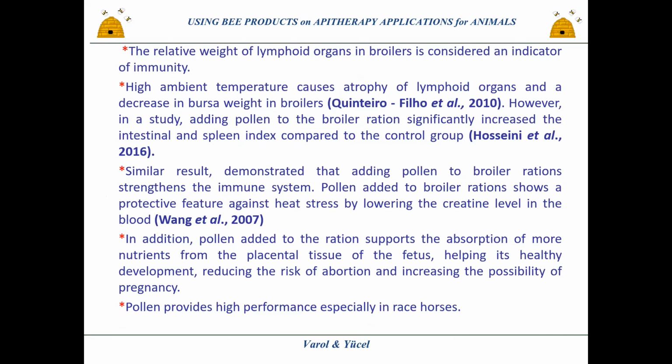The relative weight of lymphoid organs in broilers is considered an indicator of immunity. High ambient temperature causes atrophy of lymphoid organs and a decrease in bursa weight in broilers. However, in a study, adding pollen to broiler rations significantly increased the intestinal and spleen index compared to the control group. A similar result demonstrated that adding pollen to broiler rations strengthens the immune system. Pollen added to broiler rations shows a protective feature against heat stress by lowering the creatinine level in the blood.